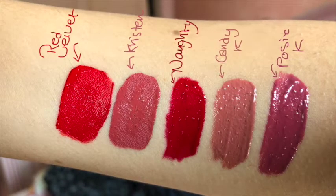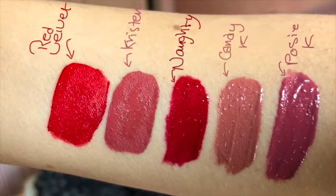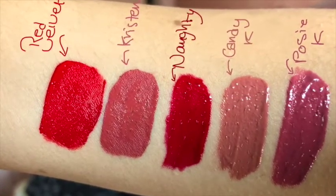We have Red Velvet, Kristen, Naughty, Candy K, and Posy K. So first gloss I'm going to try for you is Naughty. It's a deep red color, and let's see how it goes.